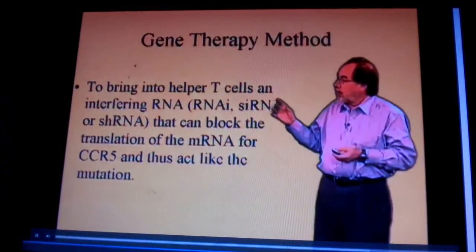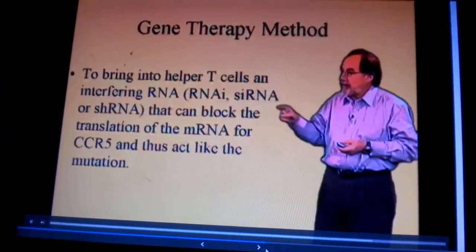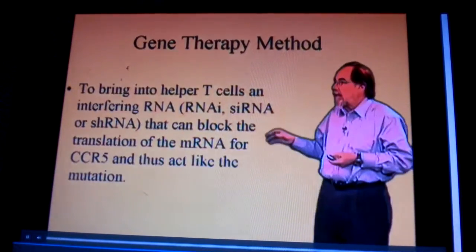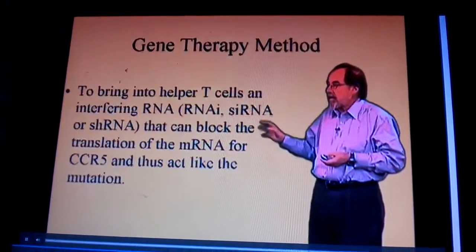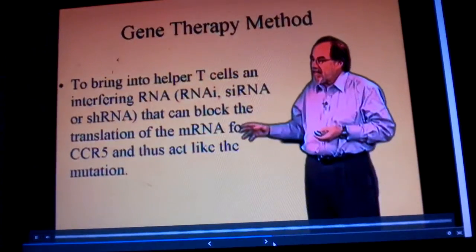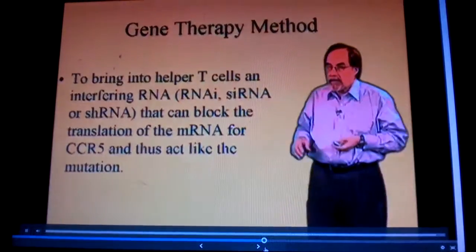So what we're trying to do is to bring into helper T cells an interfering RNA. It's called an RNAi or an siRNA or an shRNA variously, which is able to block the translation of the messenger RNA for CCR5 or cause degradation of the messenger RNA for CCR5. And thus, it'll act like that mutation and protect those cells and those people.